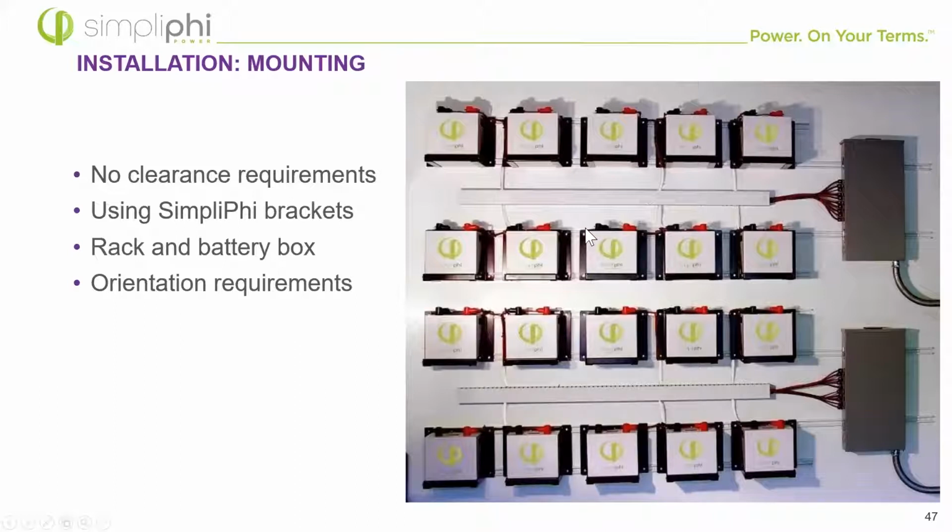There's only one orientation requirement, and that would be that these battery leads here cannot be facing down. So that's kind of a newer one. I know we've had some systems in the past that we did allow for that, but the concern is that we don't want it wearing down on the electronics here in the top of the battery over time. You can put them sideways, in any orientation, just not upside down.